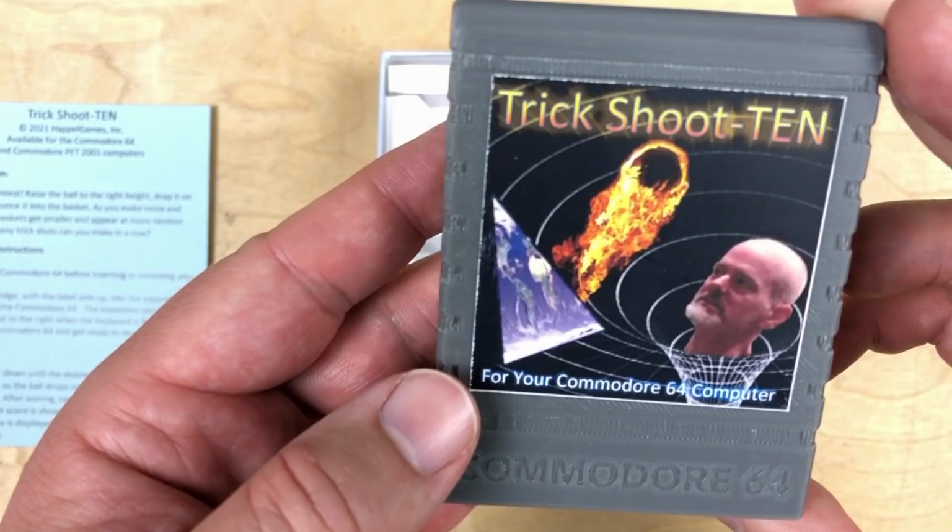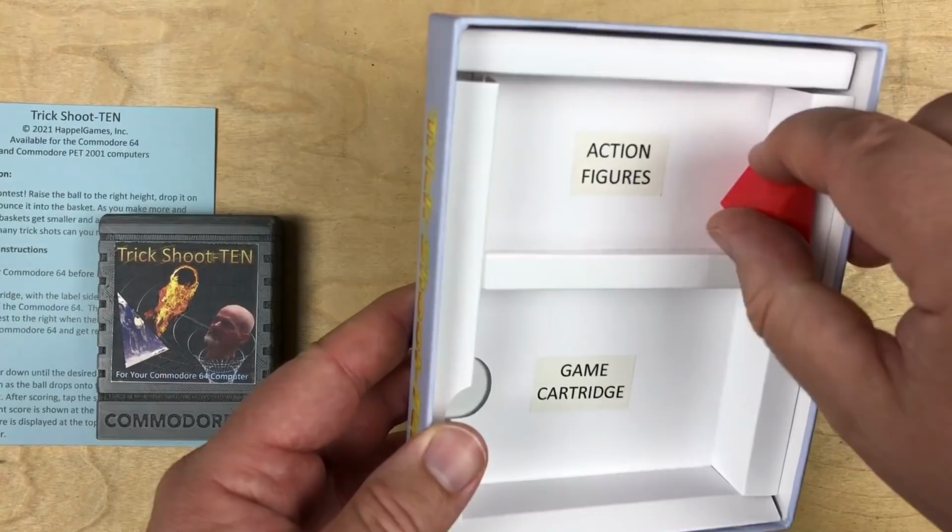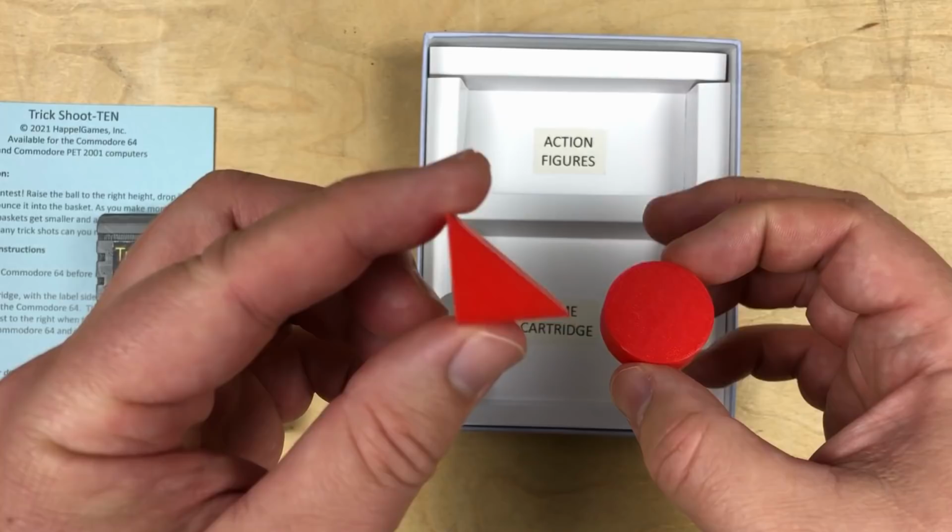And it even has this nice cardboard insert. Look at this. Action figures. These are the stars of the game here. The Petsky circle and the Petsky triangle. It's hilarious.